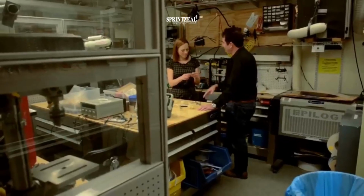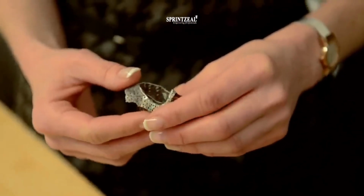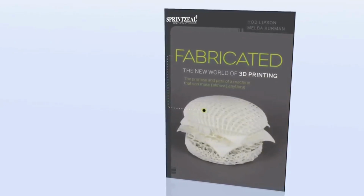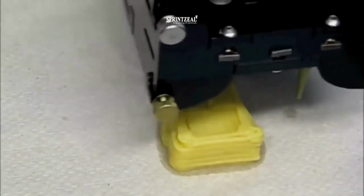What we have here is a sample of a titanium nose implant. Hod, who calls himself a 3D printing addict, has just co-authored a book on the subject. And the one thing he's betting will spur demand for the technology may surprise you. I think it will be food. I think food printing is to 3D printing what gaming was for computers. Already, students at his lab have printed chocolate, peanut butter, even cakes.